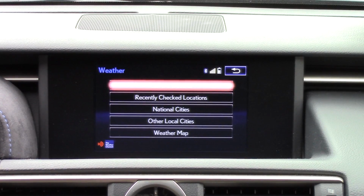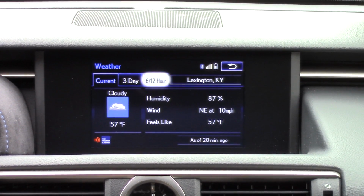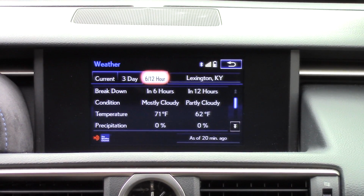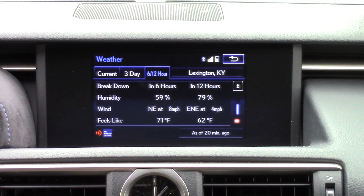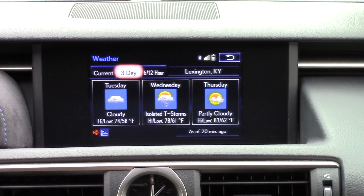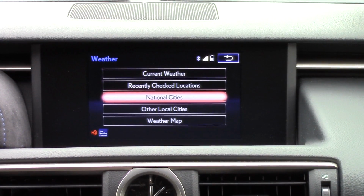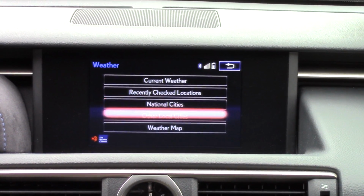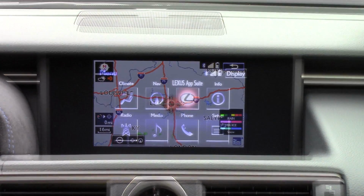The XM Weather app shows you the current weather in your location. You can also search the future forecast based on the nearest big city. Also included is a live weather map.